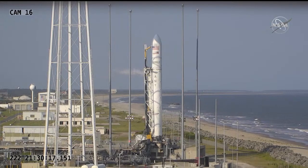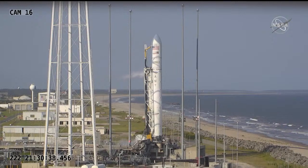This is Mission Control Houston bringing you live coverage today of the launch of Northrop Grumman's 16th cargo resupply mission to the International Space Station. You are looking live at the Mid-Atlantic Regional Spaceport at NASA's Wallops Flight Facility in Wallops Island, Virginia, where an Antares rocket stands ready to launch a Cygnus cargo spacecraft carrying more than 8,200 pounds of research, crew supplies, and hardware to the International Space Station.